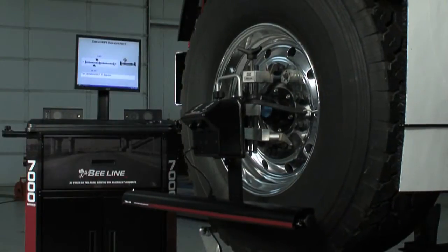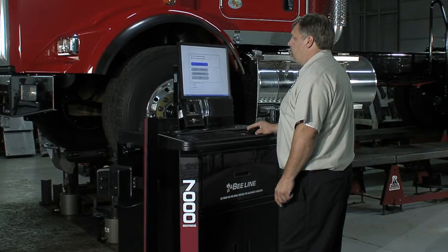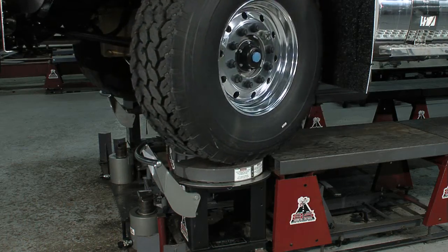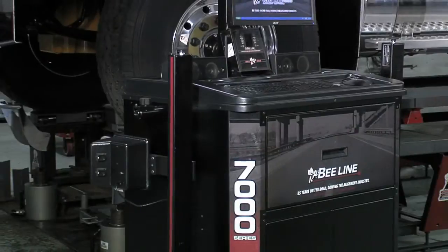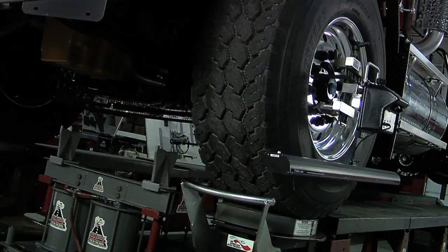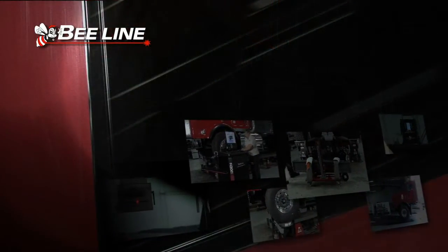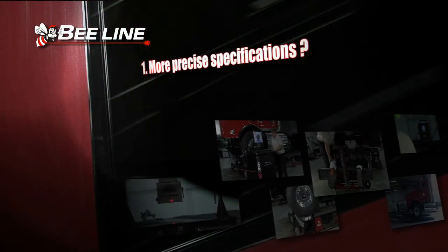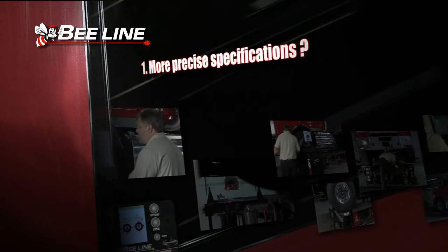We know shops demand alignment systems that are easy to understand, easy to operate, rugged, accurate, and efficient. But we want you to understand what separates B-Line as the only complete alignment system provider. When looking at ours or any alignment system, ask yourself these critical questions. Does it align the vehicle to specifications that are tighter than the manufacturer's specifications?